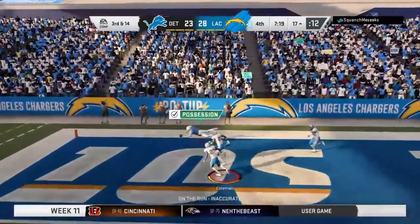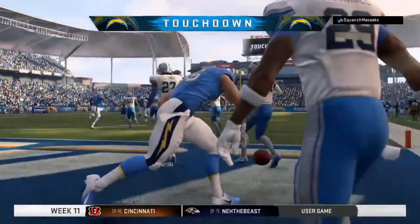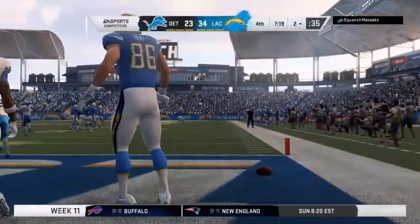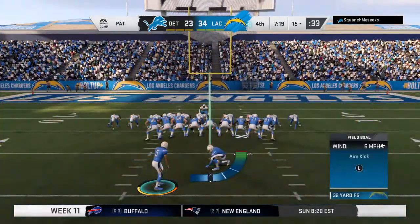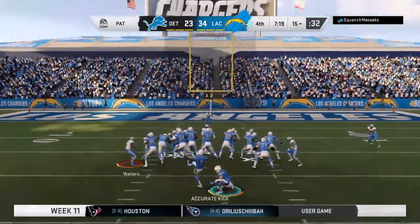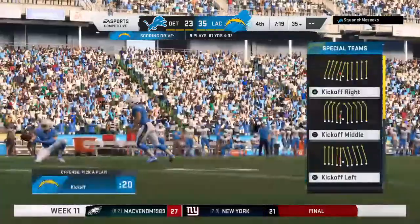Martinez from the gun, he'll throw. Forced out to his left. And he's got his man. It's Henry for a Chargers touchdown. Hunter Henry, his first touchdown on the year. The Chargers are able to widen their lead. A diving catch for the score. He laid out. That was special.